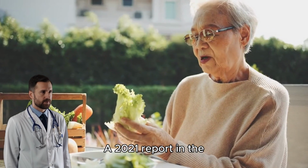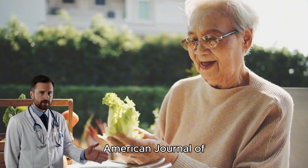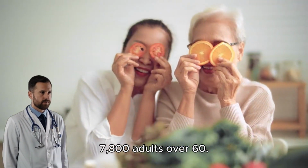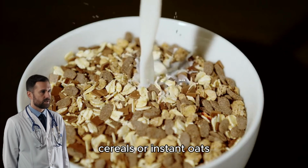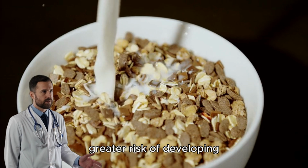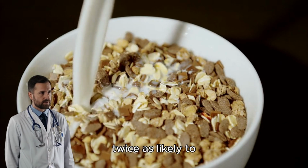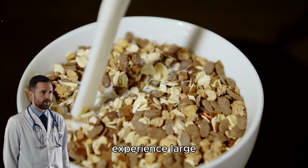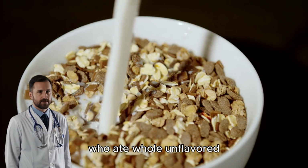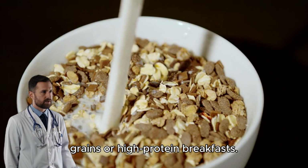A 2021 report in the American Journal of Clinical Nutrition followed more than 7,800 adults over 60. Those who ate sugary cereals or instant oats 5 times a week had a 38% greater risk of developing type 2 diabetes and were twice as likely to experience large fluctuations in daily energy compared to those who ate whole unflavored grains or high-protein breakfasts.